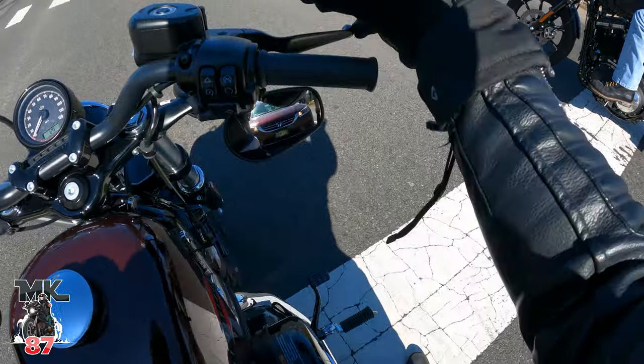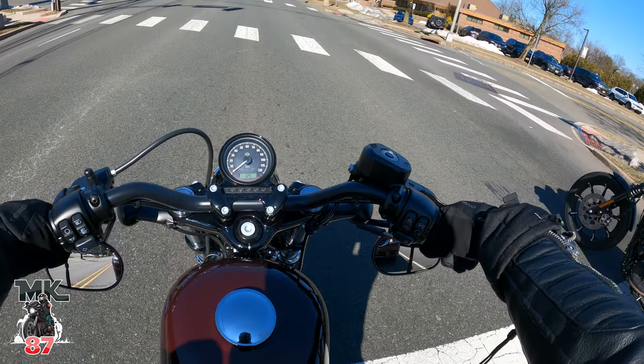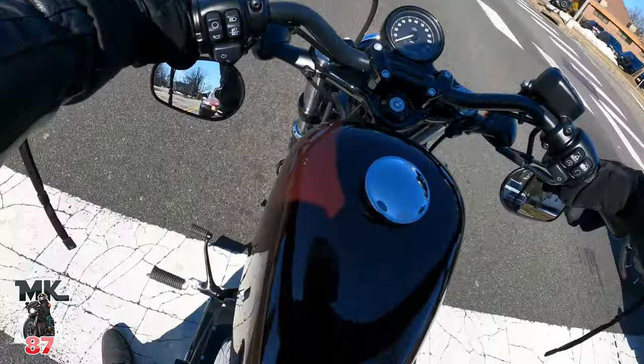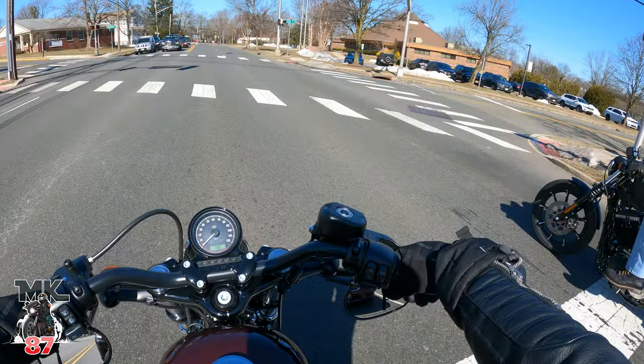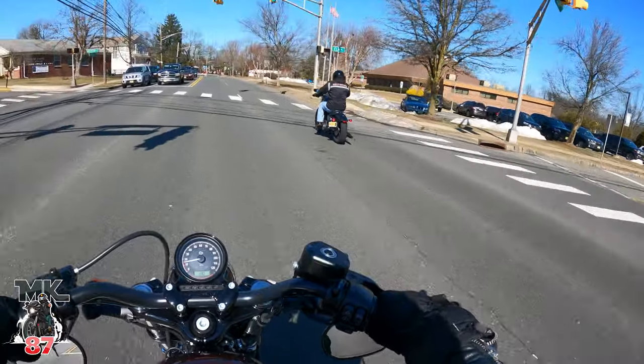The mirrors are very easy to just flip up. You put them on here. So 1, 2, 3, the job will take like 3 minutes to do in your garage. I'm a fan of the mirrors on the bottom. I think they look cool. Do you get the best visibility out of them? No, not at all. But they look badass.